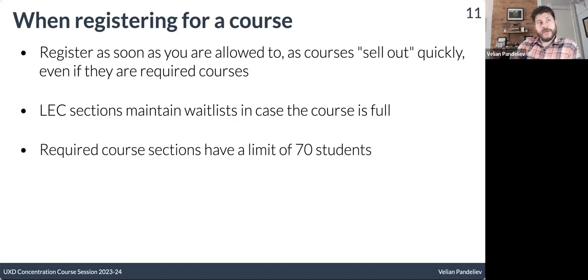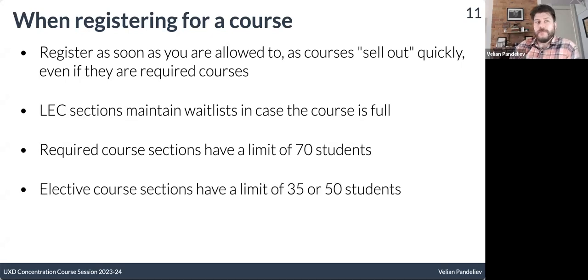Generally, in the concentration, required courses have a section limit of about 70 students, and you might offer 2 or 3 different sections for that course. Elective courses have a limit of between 35 and 50 students. It's either 35 or 50. Sometimes it's more, but that's kind of on a course-by-course basis.